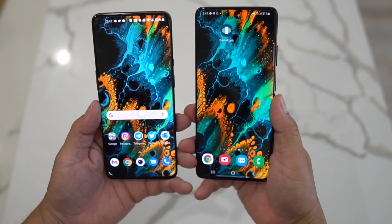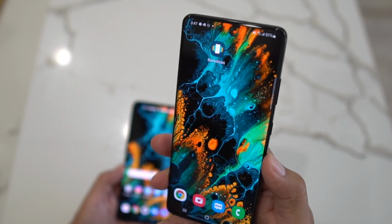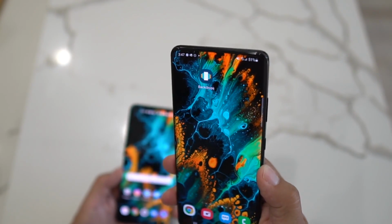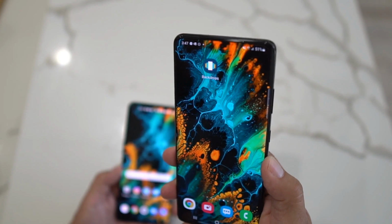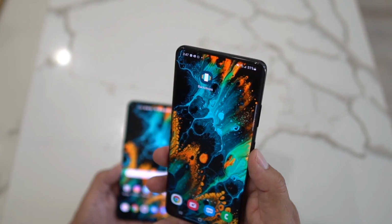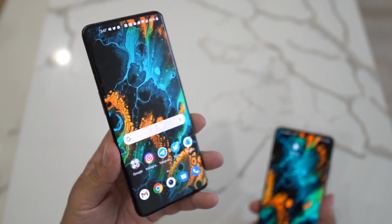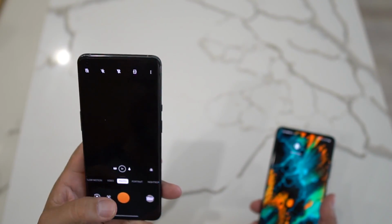Now, which camera do I feel is better? S21 Ultra is the best camera right now. Nothing beats it. Pixel's right there, but the problem with Pixel, they don't have a lot of versatility. I would give Pixel the front-facing portrait, but I would give Samsung everything else. Video, ultra-wide, all that. Although OnePlus 9 Pro's ultra-wide is pretty damn good. This 50 megapixel ultra-wide is excellent.